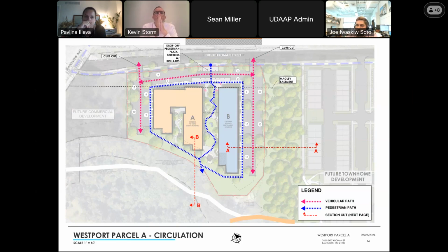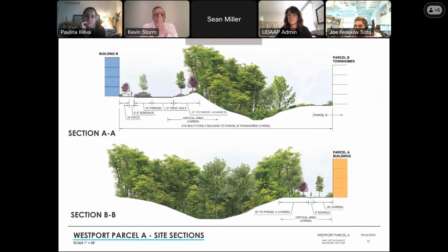You can notice here the sections A and B. I'm about to show the site sections. So A is cutting towards the townhomes and B is cutting towards the waterfront. So you can see that we have some existing site barriers between the two parcels. The top one is parcel A to parcel B. You can see there's a steep drop off in between the two.